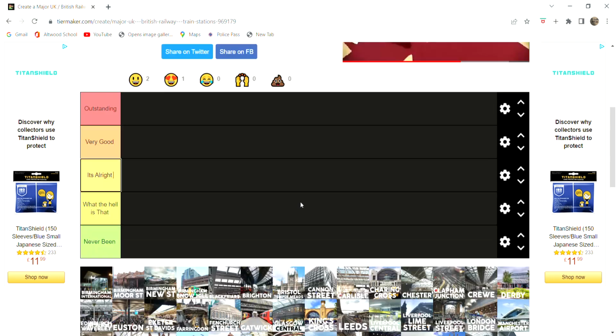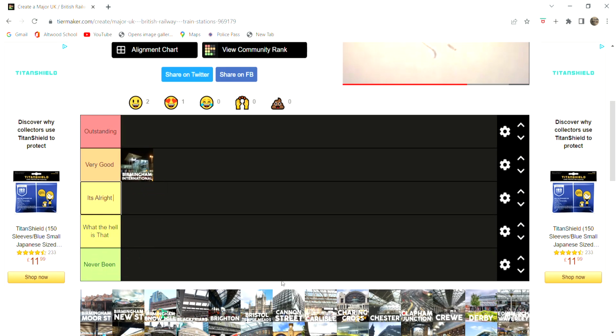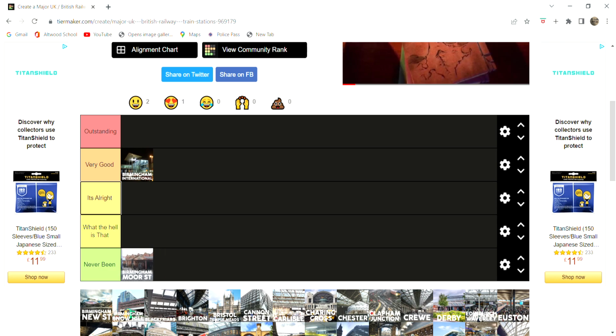So, starting off with Birmingham International, I have to put Birmingham International into very good. It's a great station with lovely facilities. The staff are unbelievably nice there, and they know exactly what they're doing. And if you are ever at Birmingham International, you always know where you're going, because the signs are fantastic.